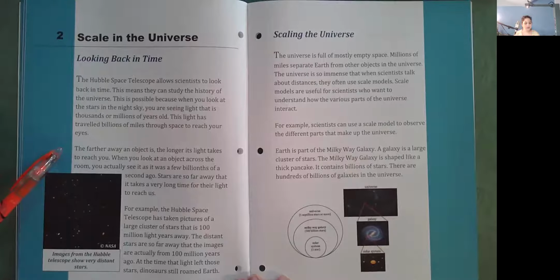The farther away an object is, the longer its light takes to reach you. When you look at an object across the room, you actually see it as it was a few billionths of a second ago. Stars are so far away that it takes a very long time for their light to reach us. For example, the Hubble Space Telescope has taken pictures of a large cluster of stars that is 100 million light years away. The distant stars are so far away that the images are actually from 100 million years ago. At the time that light left those stars, dinosaurs still roamed Earth.